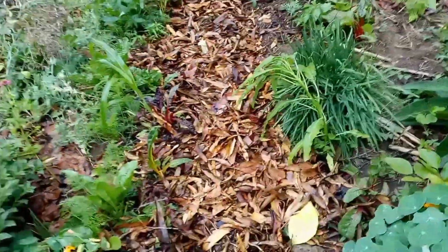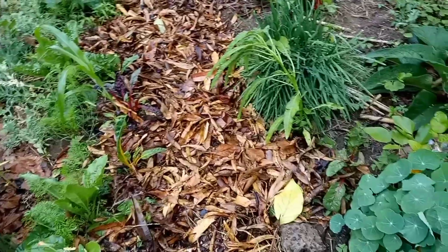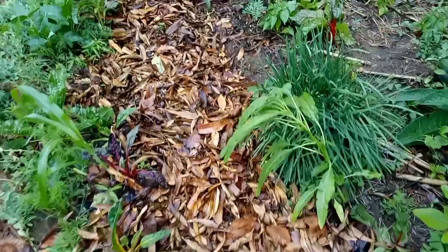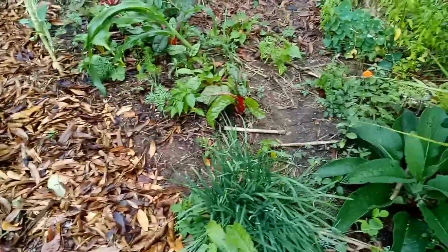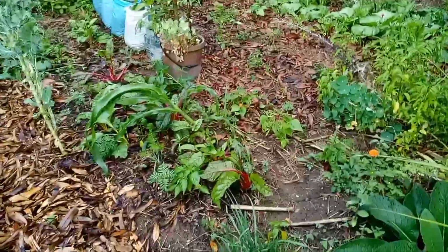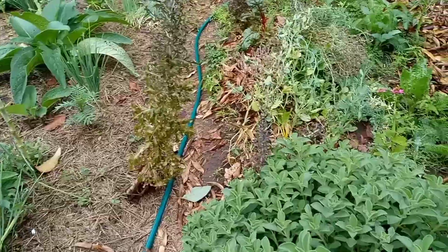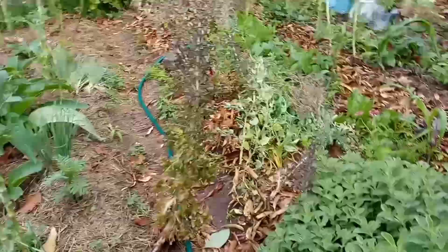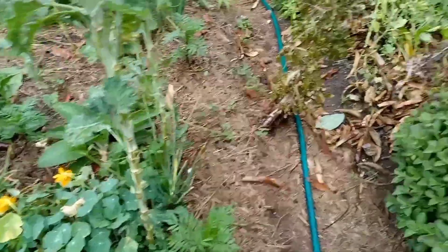So earlier today, before the rain, I mulched this garden path. The last time it rained, I did experience a lot of runoff on this path, so I decided to mulch it so that it will not experience some runoff. Okay, so you can see that most of my garden is mulched except for this path which was mulched, but because we walk on this path, the mulch will break down and it will eventually turn into soil, which is what has happened here. This bed is mulched as well.